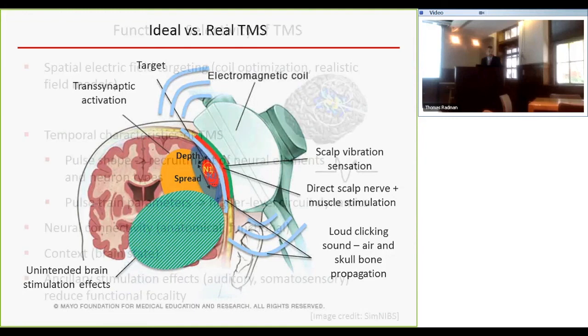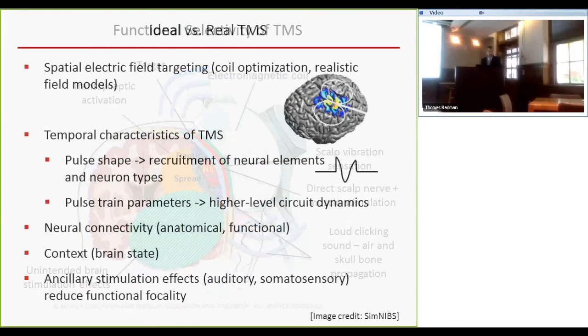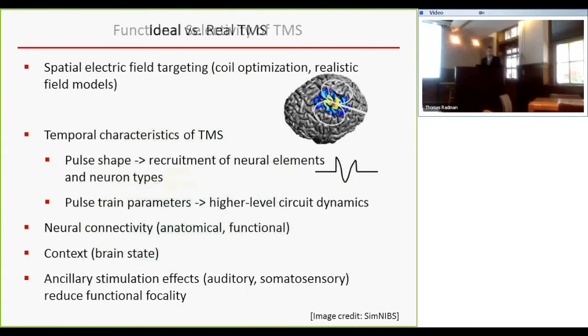And first of all, probably the spatial focality of the electric field that's determined mostly by the coil. Then the temporal characteristics of the TMS pulse can also affect how you recruit neural populations. Of course, the repetition parameters of pulse also can interact with the dynamics of larger populations, and they have significance in what you affect and how. Then there's neural connectivity. You can stimulate the superficial brain area and then you can stimulate deeper areas by that. Right? It's a very promising way to target deeper brain structures.